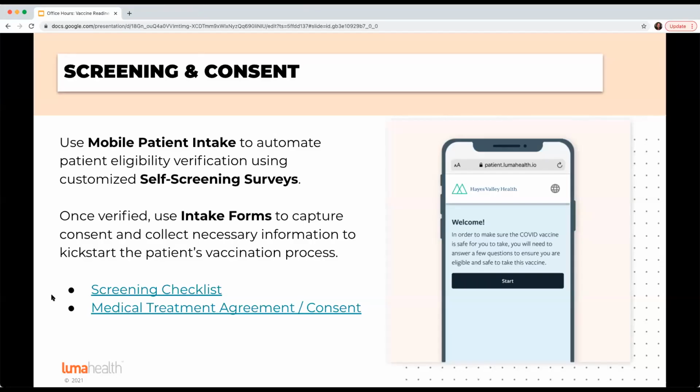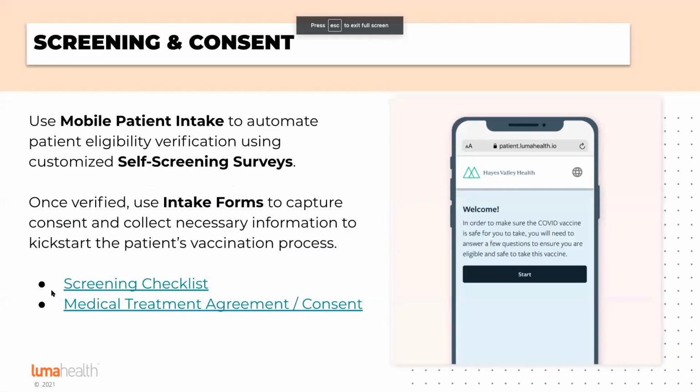These forms can be sent after an appointment has been scheduled in the appointment reminders or to qualify or disqualify patients as part of a scheduling workflow. We have built 2 intake forms that are available to deploy in your account. And if you wish to deploy them, open a ticket with our team and request them. You can also access these forms' IDs and names at the Help Center article named Operationalizing the COVID-19 Vaccine that will be included at the end of this presentation that will be shared with you.